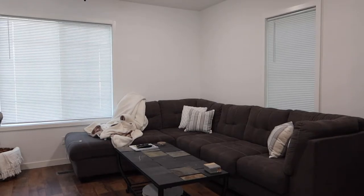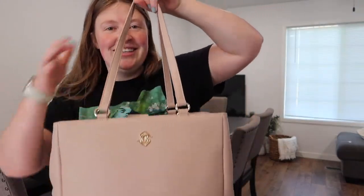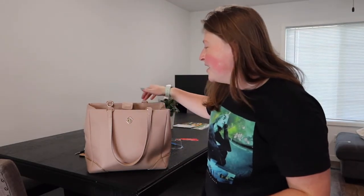Now, just the dining room table. And perfect timing because I brought you this new bag I bought myself for my birthday. It's this. It's cute. I found it off of TikTok actually. She just popped up on my For You page. It's a small business. The company name is called Glass Ladder & Co. She like does bags and everything. This is called the Michelle Tote Bag.